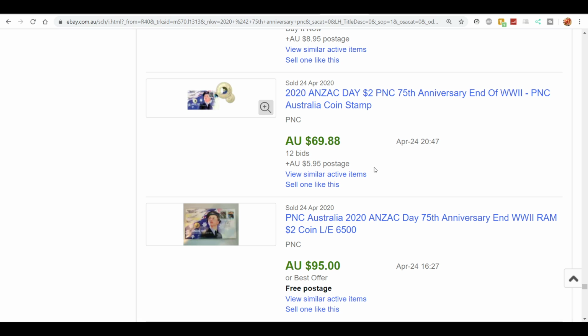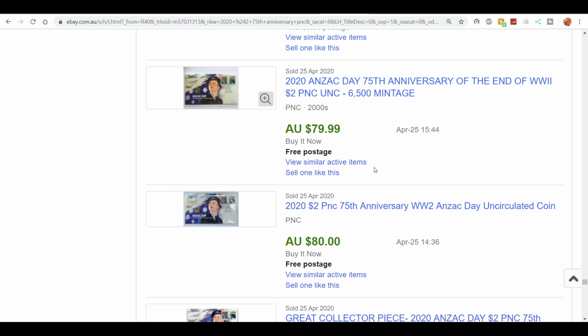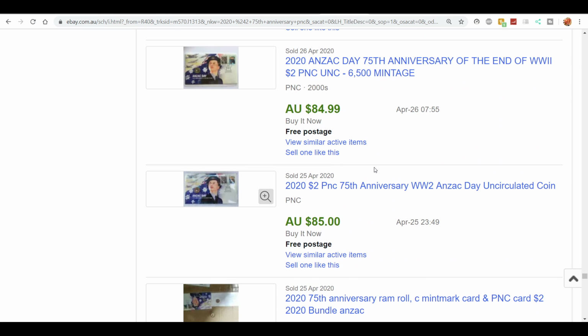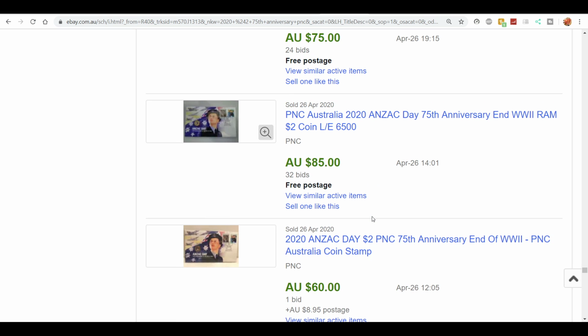This is another one I was caught napping on, and there's probably a reason why. It was because the $2 coin was not a C mint marked coin, and to be honest, I wasn't that interested in it from that point of view. I like to catch the ones that have got the C mint mark on them, and certainly if they were C mint marked, I probably would have gone a bit more crazy trying to get them, but I actually missed out on that one.